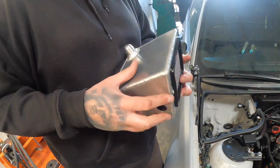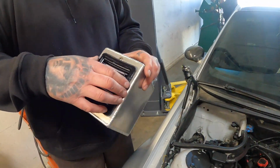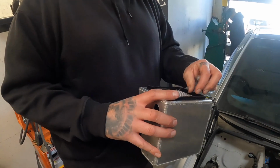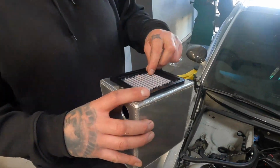Don't drop it on the car. Don't you dare. Oh man, beautiful. See, it's not gonna come off. That thing is on there. And then we're gonna bolt it down. Of course. Very nice. Baffled and ready. New catch can, guys, looking sweet.